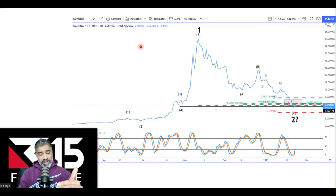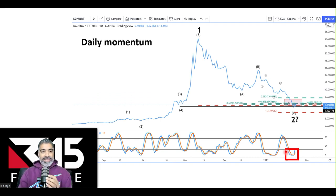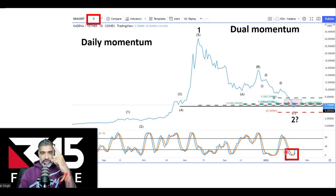If you're not familiar with trading, there are a few different time frames. I'm using weekly and daily. On the daily chart, the momentum has made a bullish reversal. That's what I said in the first video: I want to wait for the next daily bullish reversal to be in line with the higher degree wave count. So now the daily momentum is sideways to up. We should expect at least 3 to 7 days sideways to up. So now we've got a dual momentum, weekly and daily, sideways to up.